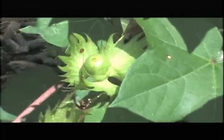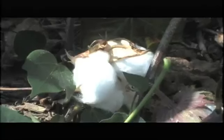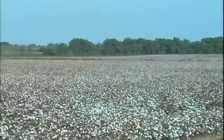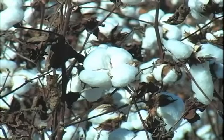Over the next few weeks, this boll will grow until it finally bursts open, exposing raw cotton fibers to dry in the sun. As the plant's leaves dry and defoliate, a cotton farmer is surrounded by a sea of white. This means it's time to harvest.